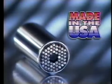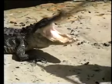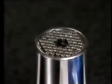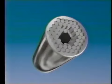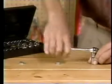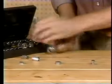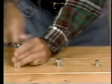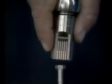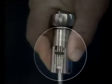Gator Grip is quality made in the USA. It grabs onto any size bolt with the strength of a gator. The secret is these 54 spring-loaded pins. They retract to form tightly around whatever size bolt you have. Watch, this man is using a regular socket set. He has to change sockets with every bolt. But this man is using Gator Grip. No searching, no changing. He's done. Watch in slow motion with part of the casing removed so you can see the steel pins in action.